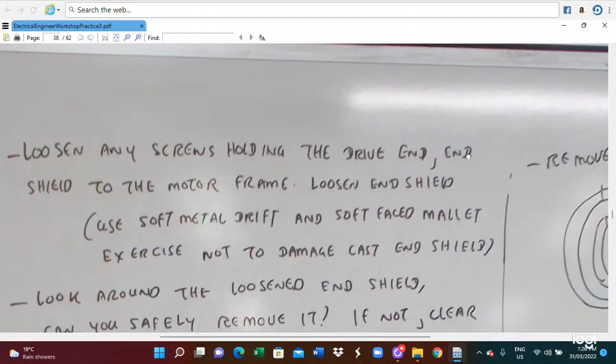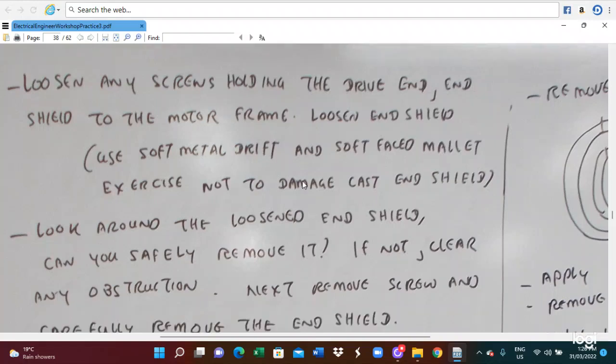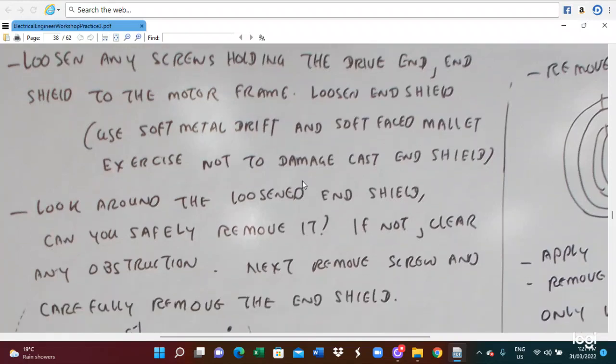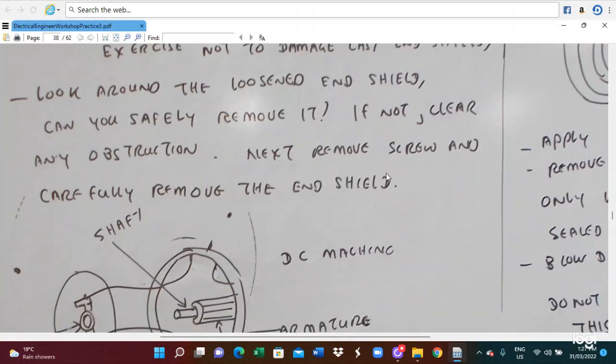So the assembly and dismantling is also an important aspect. We have to loosen any screws holding the drive end shield to the motor frame. Use a soft-faced mallet, so as not to damage the cast iron shield. You also look around the loosened end shield to see whether you can safely remove it or not. Clear any obstruction, then remove the screws and carefully remove the end shield.